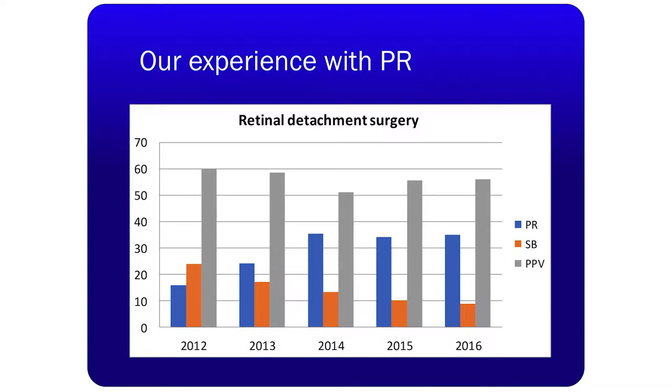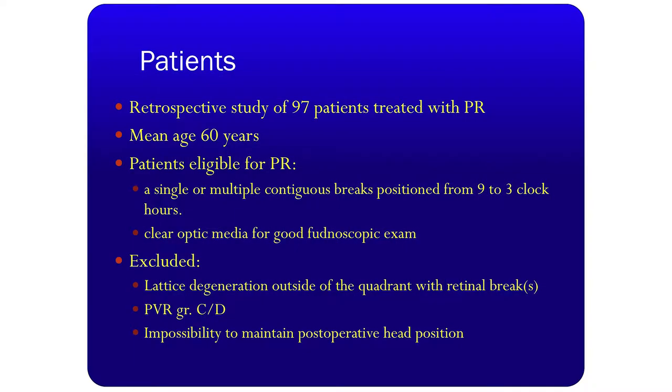For what regards our experience with the pneumatic retinopexy, you can notice that since 2012 until 2014, the number of pneumatic retinopexies at our department increased steadily. And now, since 2014 till now, the number is practically steady. So I would like to share with you the results of 97 patients that we treated in the last 3 years with pneumatic retinopexy.